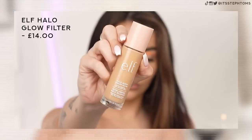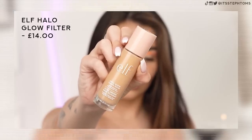So now I'm going to go in with this guy here. If you haven't seen this trending on TikTok, where have you been, my friend? So this is the e.l.f. Halo Glow Liquid Filter. It is 100% a dupe for the Charlotte Tilbury one. I'm going to pop some of that on my cheekbones, basically everywhere I tend to put highlighter, but I also like to do a little bit on my chin as well. This one has a massive doe foot and I'm using shade 2.